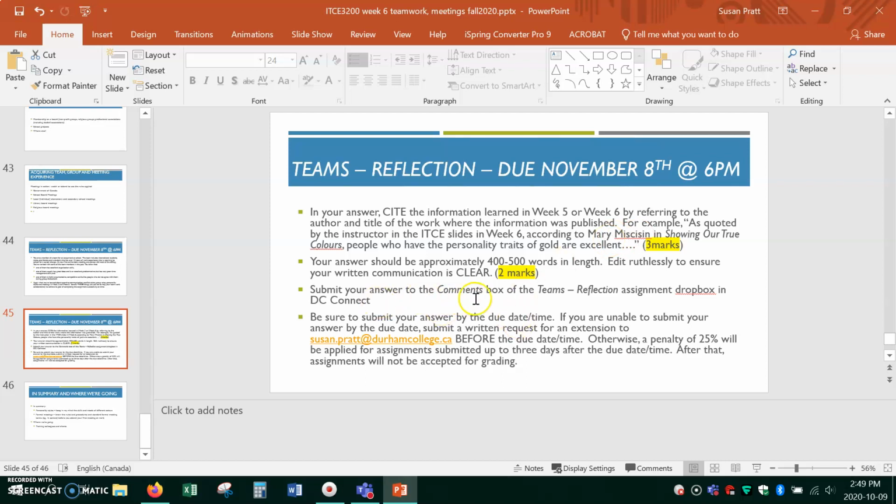And then submit your answer to the comments box. So you can type your answer in MS Word, so you're taking advantage of their editor, but then just copy and paste it into the comments box.